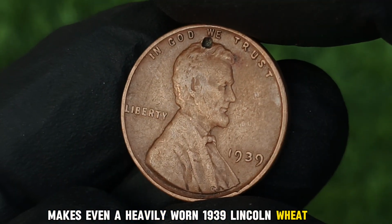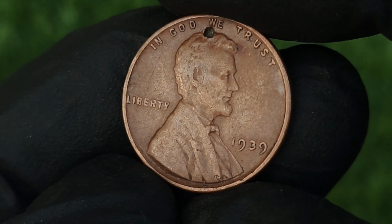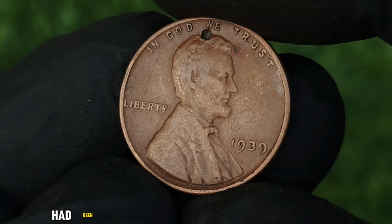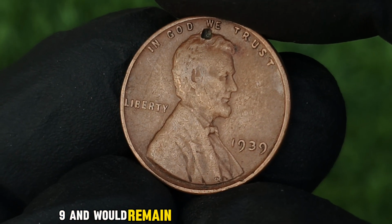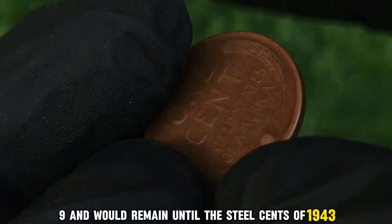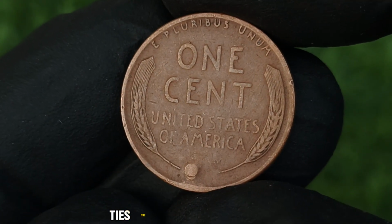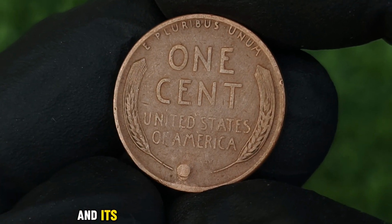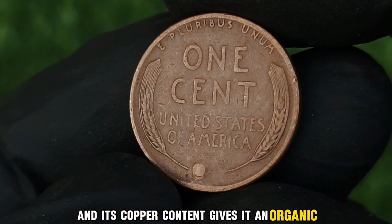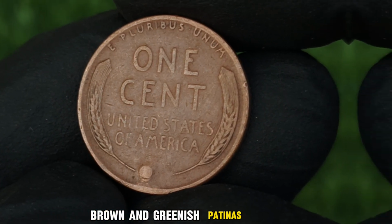What makes even a heavily worn 1939 Lincoln Wheat Penny compelling is not just its date, but the composition itself. The bronze alloy used in this coin had been standard since the beginning of the series in 1909 and would remain until the steel cents of 1943 temporarily broke the tradition. This continuity of material ties the 1939 issue to a lineage stretching back decades, and its copper content gives it an organic, almost living quality as it develops rich brown and greenish patinas over time.